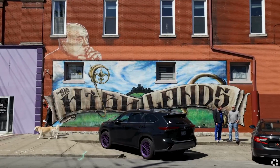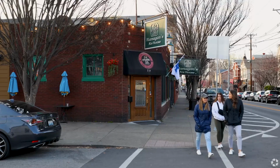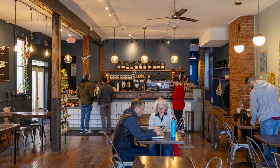The other thing I love about the Bardstown Road Restaurant Row area is that there's also so many international cuisines that you can actually try out and see. And there's just so much rich culture and food in this area.